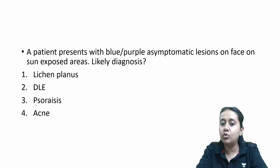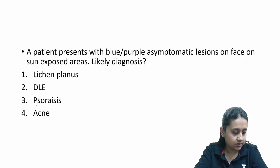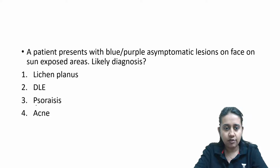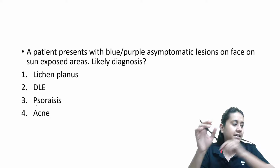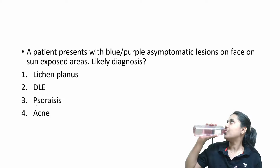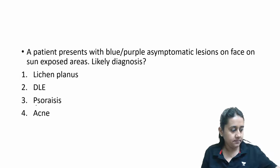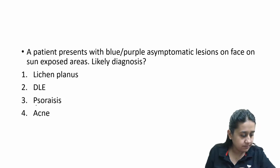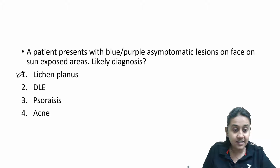A patient presents with blue-purple asymptomatic lesions on the face on the sun-exposed area. What is the likely diagnosis? Very classical feature: blue-purple asymptomatic lesions on the face on sun-exposed areas. Very nice. The answer is lichen planus.